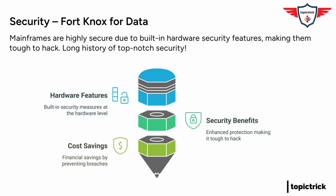Actually, it's the opposite. Mainframes have a long history of being some of the most secure computing platforms out there. They have all sorts of built-in security features at the hardware level, which makes them incredibly tough to hack. So it's like having Fort Knox for your data. That's a good way to put it. And that enhanced security can save you a lot of money and headaches in the long run.